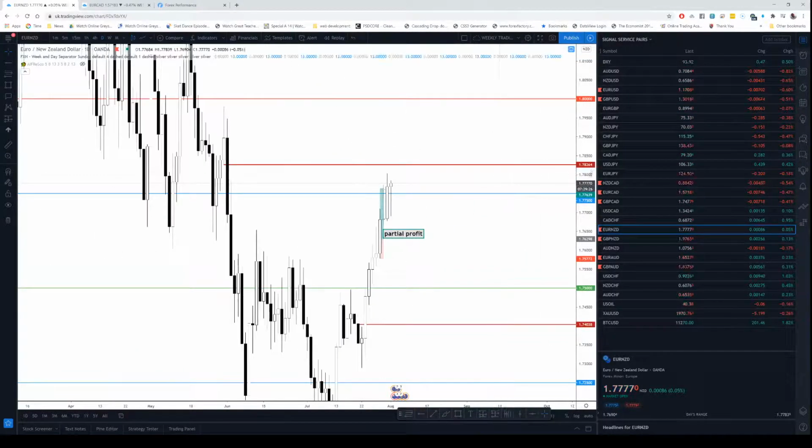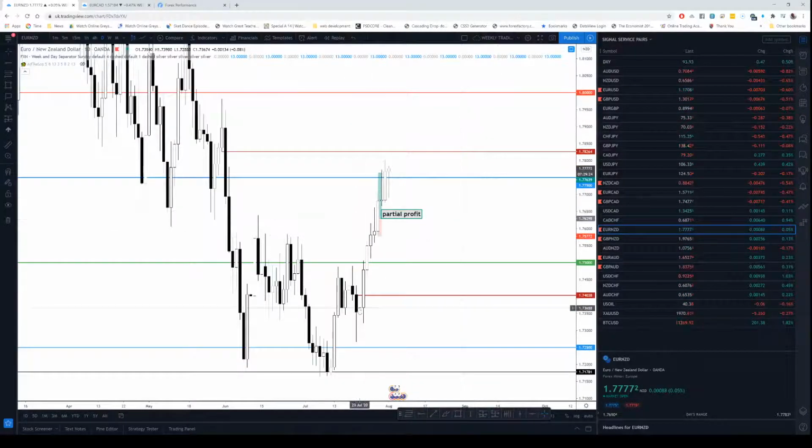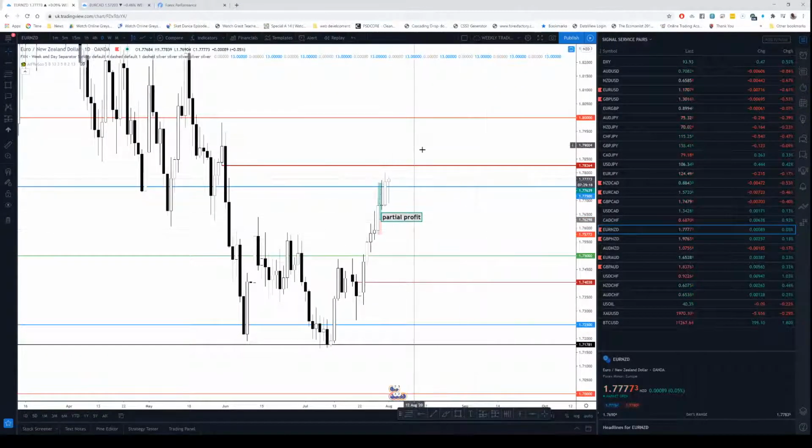Price doesn't go up forever. We've been going up nine days consecutively, which is due for some kind of a down candle. So be mindful of that level.